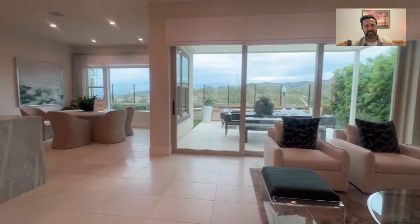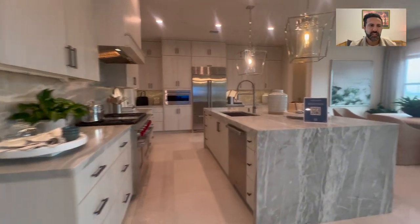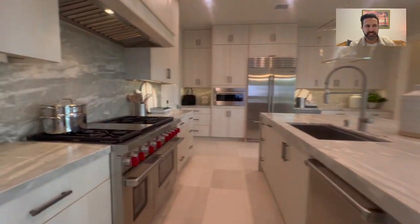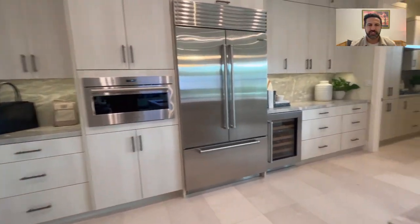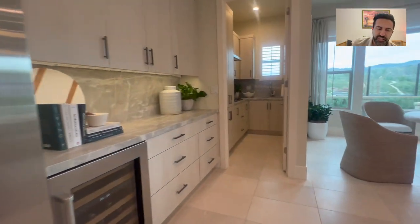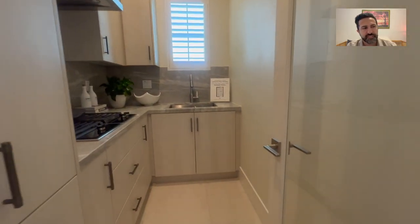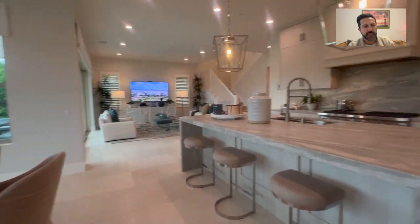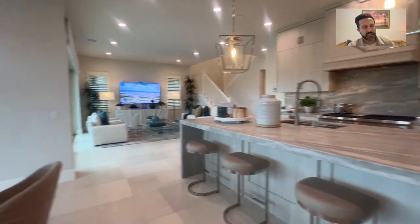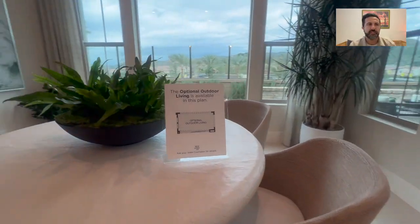This house is actually the flipped floor plan from the first house that we saw. Again, we have the grand chef's kitchen, Wolf appliances, and a Sub-Zero fridge. You're going to see that they actually converted this pantry into that optional prep kitchen, which is really cool. If you'd like, you actually have the option to convert those windows again into sliding glass doors.